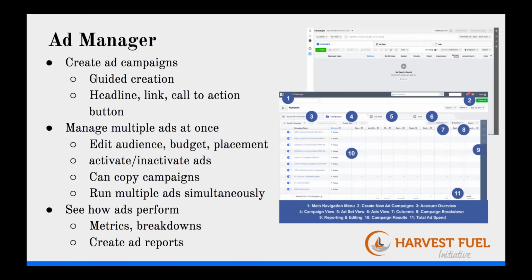And then the graphic on the top is what you see before you create any ads, just in case you open Ad Manager and you get a little confused because you don't see any of your ads listed. That's just because you didn't create them yet.